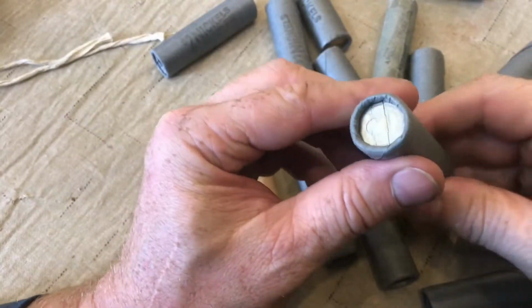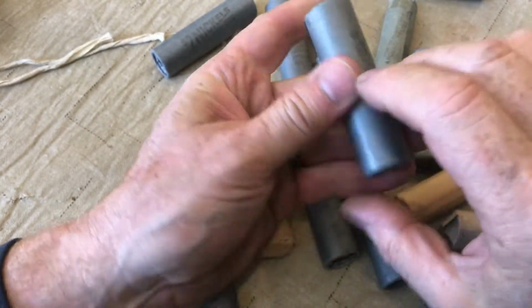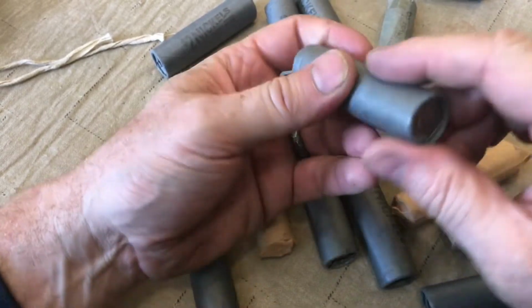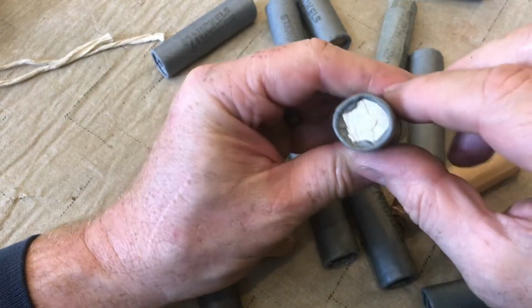Some of these rolls are bank rolls. You can see how it rolls over on both sides. So they would have put the nickels in from this side and then rolled it on this side.